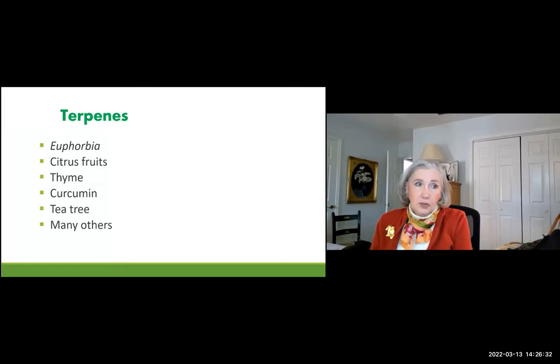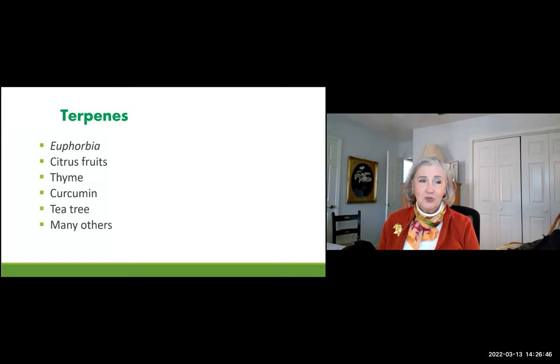Terpenes are the largest and most diverse group of naturally occurring compounds. They provide fragrance, taste, and pigment to plants. They also attract insect pollinators. They are anti-insect, anti-herbivore, antimicrobial, antifungal, and have other properties. Tea tree oil from the tea tree and lemongrass are sold as insecticides and also for the treatment of lice. Again, the dose makes the poison. Citrus fruits, thyme, curcumin, which is an ingredient in turmeric, and excessive doses of tea tree oil can have neurotoxic effects. Obviously, excessive doses is the key phrase here.